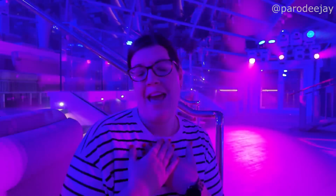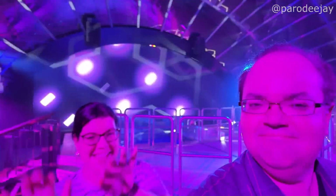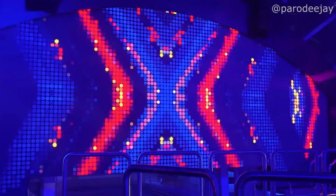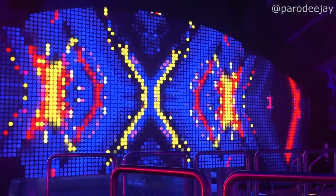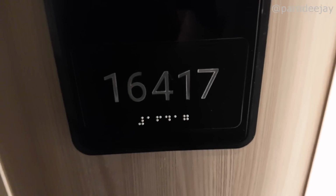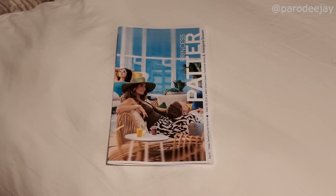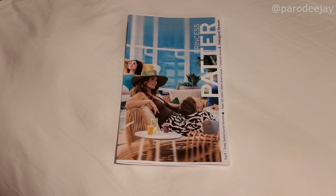Oh, he broke out the Whitney. The club. Boogie. We've come back to the cabin to find our paper for tomorrow, which is Santa Cruz de Tenerife.